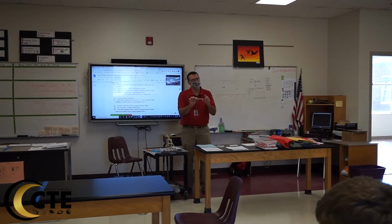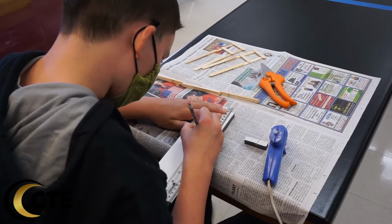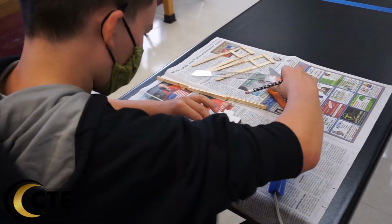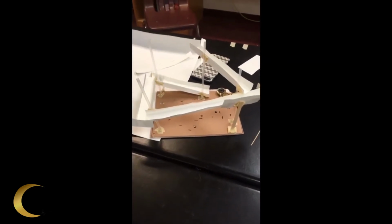So we have kind of 3 different levels here. The 6th graders, they focus on some basics maybe of electricity. They learn to use multimeters to measure. They focus on learning some technical drawing skills and problem solving. 7th grade, we focus on designing an experiment and figuring out how to make a process work. And so I think that plays a lot into manufacturing.